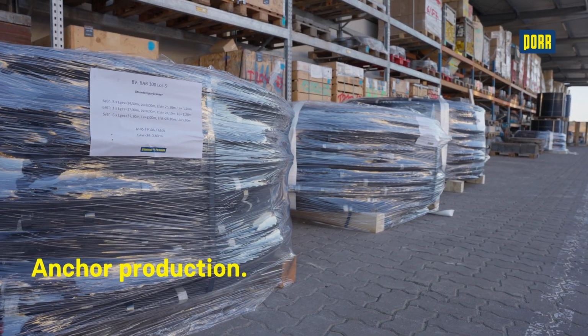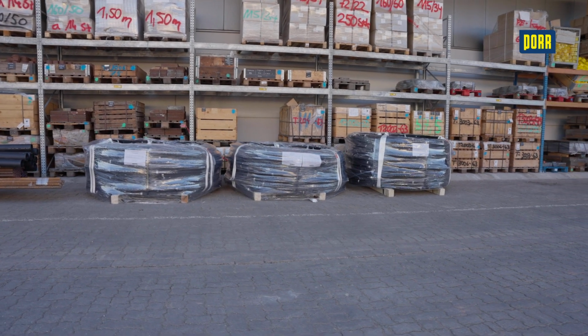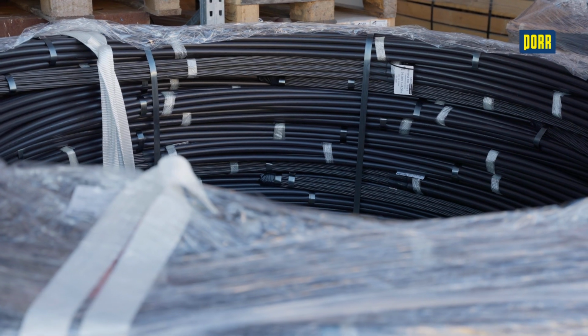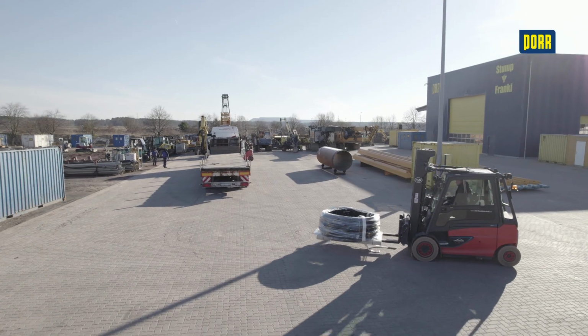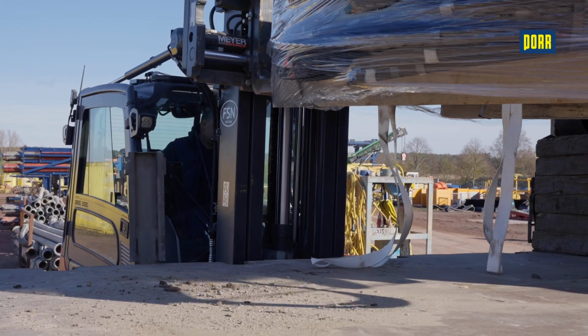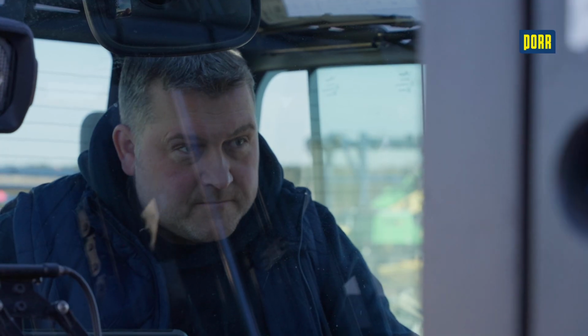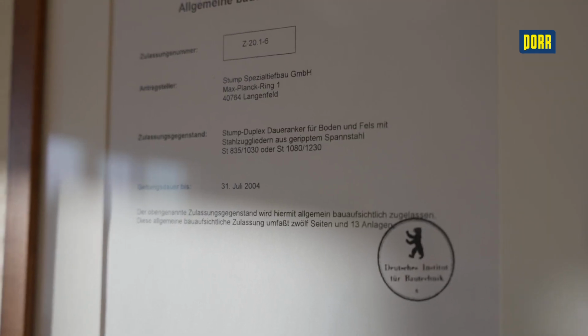Grouted anchors transfer an applied tensile force to a load-bearing layer in the subsoil. This is how we achieve high anchor forces of up to 7,500 kilonewtons. Our system of single rod and strand anchors give us an extensive and flexible range of products. Our duplex anchor is approved as a permanent anchor in Germany.